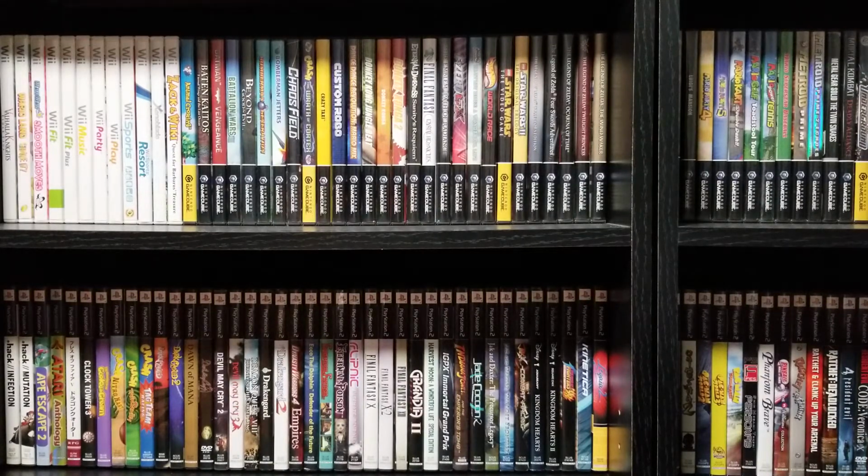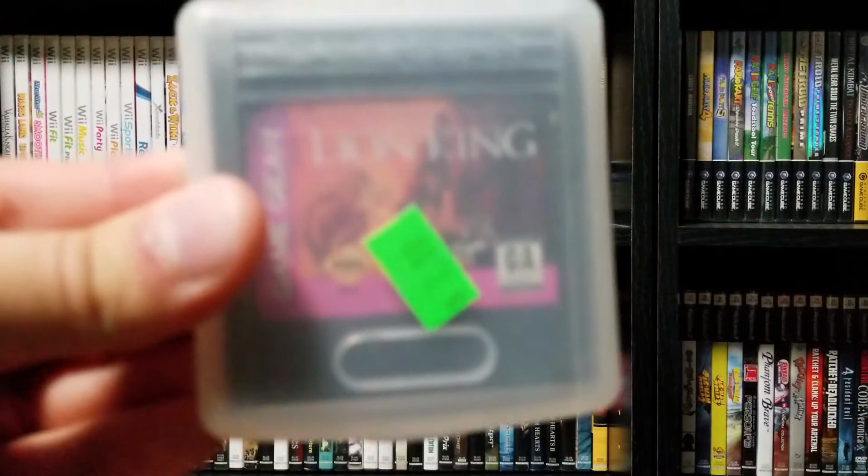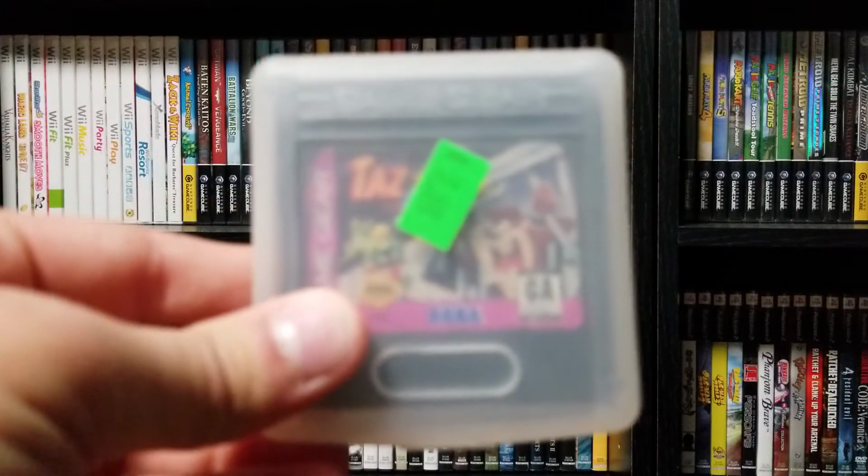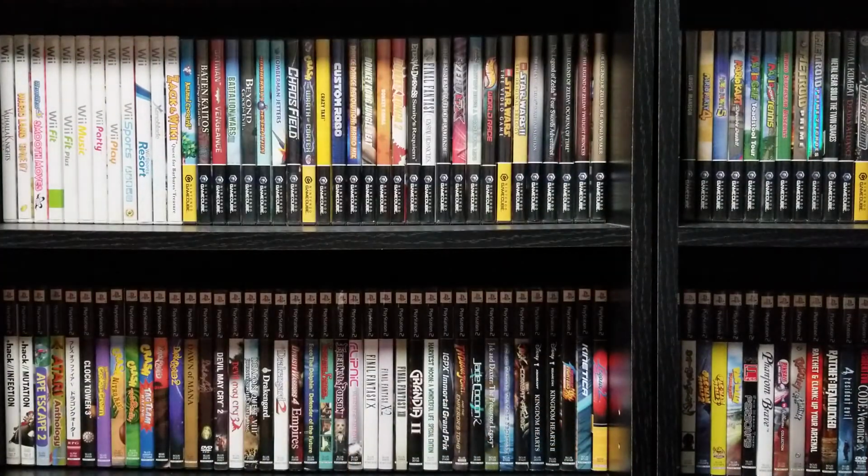Some other, just a thrift store find. This is just a charity thrift store. I found some Game Gear games sitting in there one day. These are the ones I picked up. The other ones were Sonic 2 and Ecco the Dolphin, but I already had that one. For $2 each, there was the Lion King, Taz Escape from Mars. It's not zooming very well. Gonna have to believe me.